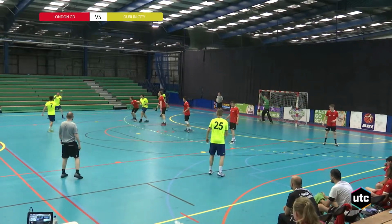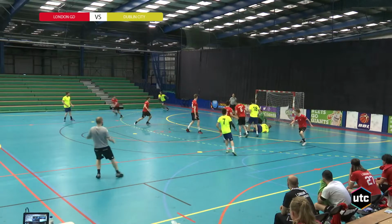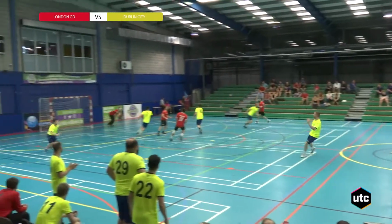Zagier bringing his line player into play. Segarra, he goes alone, he gets a shot off, and it's no foul. Good stop by Bodo. Ball into the line is no good.